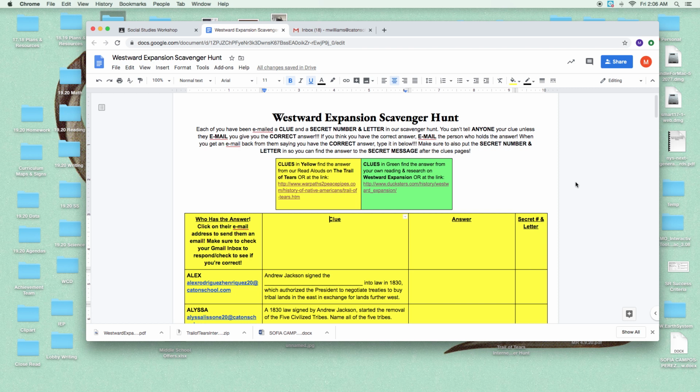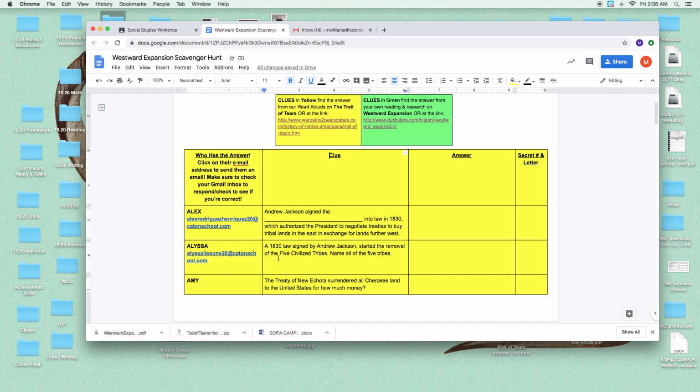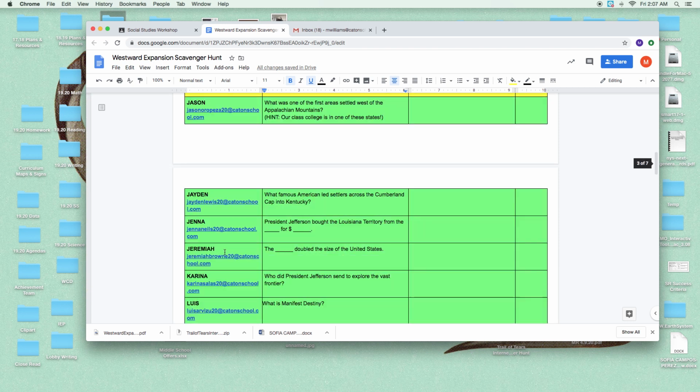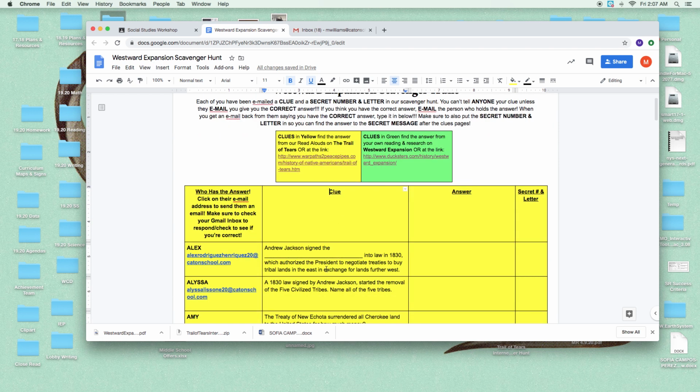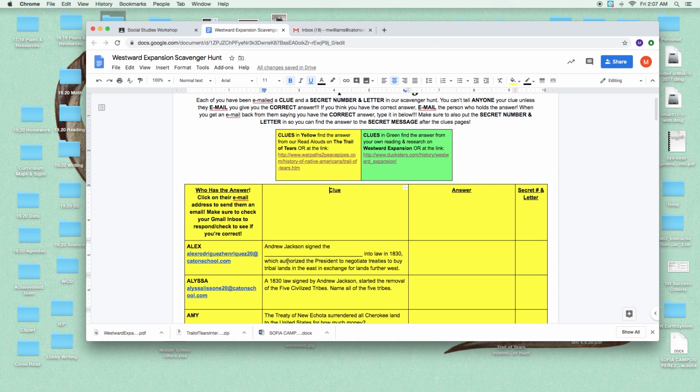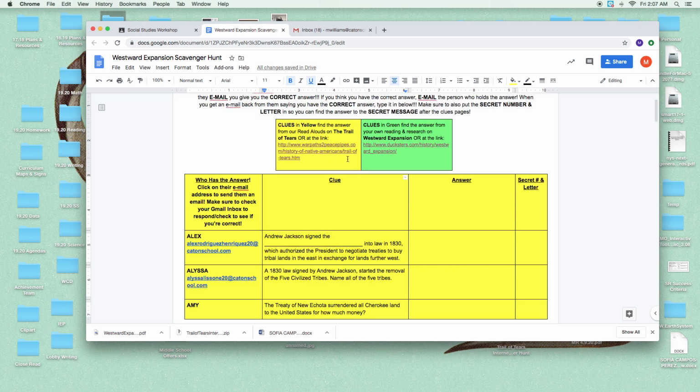So this is how this is going to work. Here on this Google Doc, your team has been shared the names of everyone in the class and their email addresses, and the clues that each person has been emailed a clue and the answer and the secret number and letter. So what you are going to do is come up with the answer either through what you've learned through the read aloud or maybe your own reading and research. And you are going to email that person with your answer and see if you're correct.